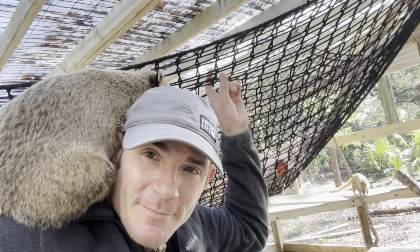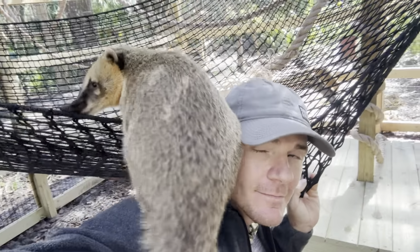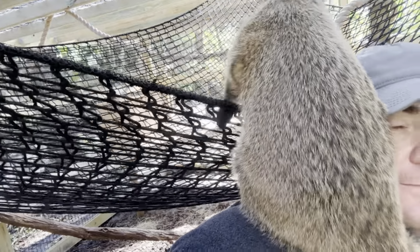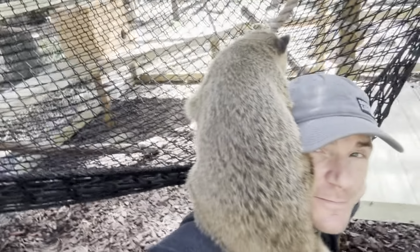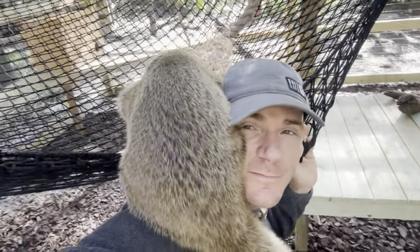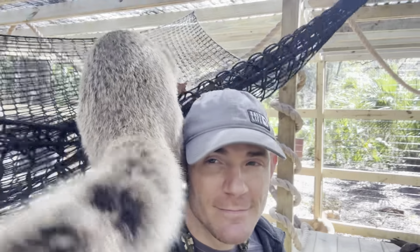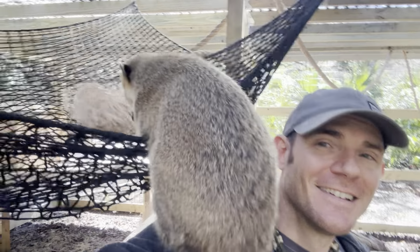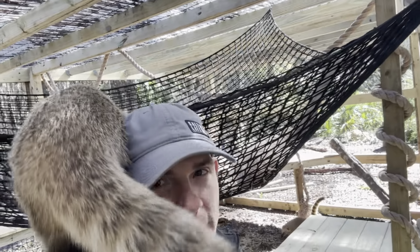Here, go in your hammock. Go in the hammock. You wanna go in your hammock? No, you gonna just sit and put your butt in my face? What you doing, Lola? Get up in there. Go in your hammock. Go in your hammock, Loli.